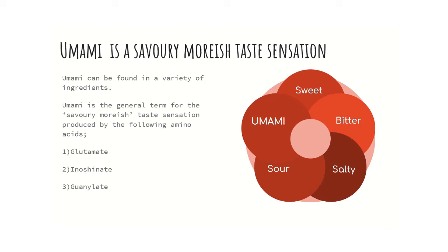Scientifically speaking, there are three main umami flavors: glutamate, inosinate, and guanylate. Glutamate will sound familiar to you as MSG, but you don't need to buy MSG powder or an umami paste because umami is present in many ingredients. What you need is to maximize natural umami when you cook.